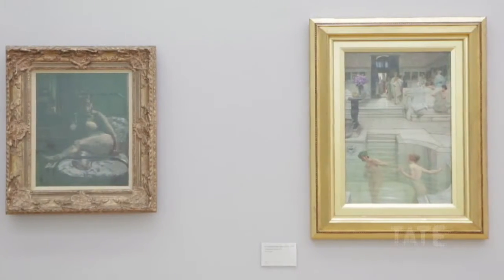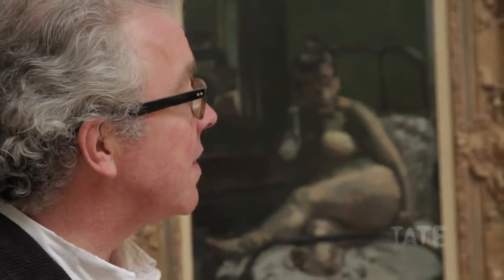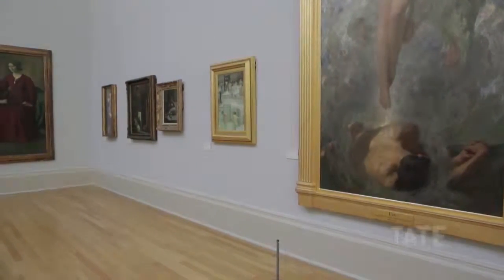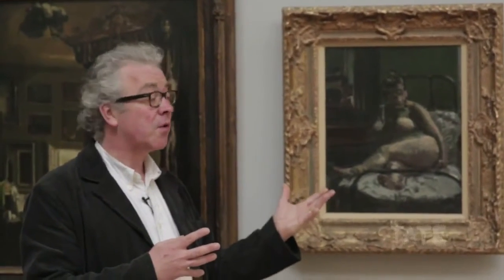And that's one of the things this chronological approach allows us to do, is to see the works actually being made at the same time. So to see the work of an older artist continuing alongside these new emerging forms.